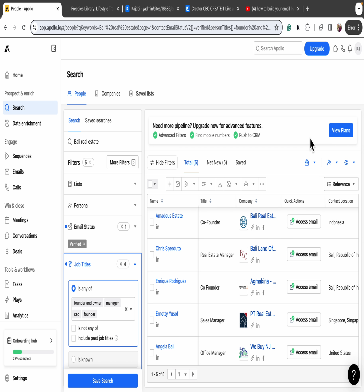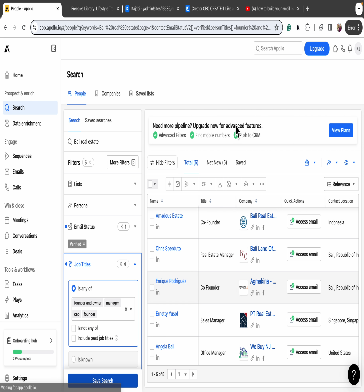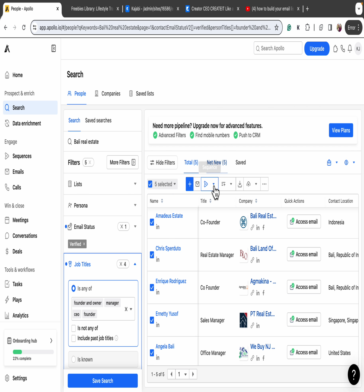And before, so what I want to do here is I want to save the search first, okay? So let's, literally, we're going to name it Bali Re for Bali Real Estate. I could make it public, but I'm going to make it private. I don't have any table outlets. I'm not going to add them. So the other thing is here, but I want to show you this first before I do it. I could select all five people and I could add them to an existing sequence.